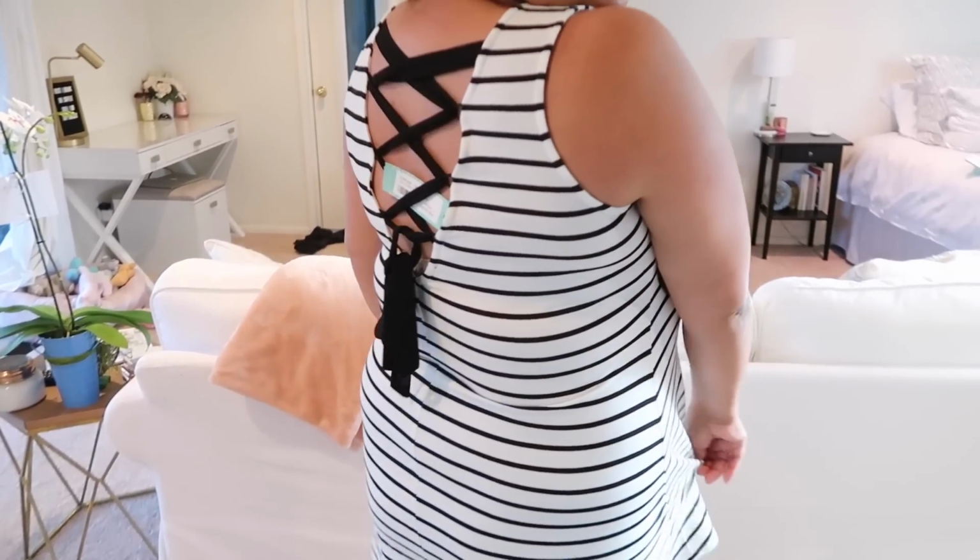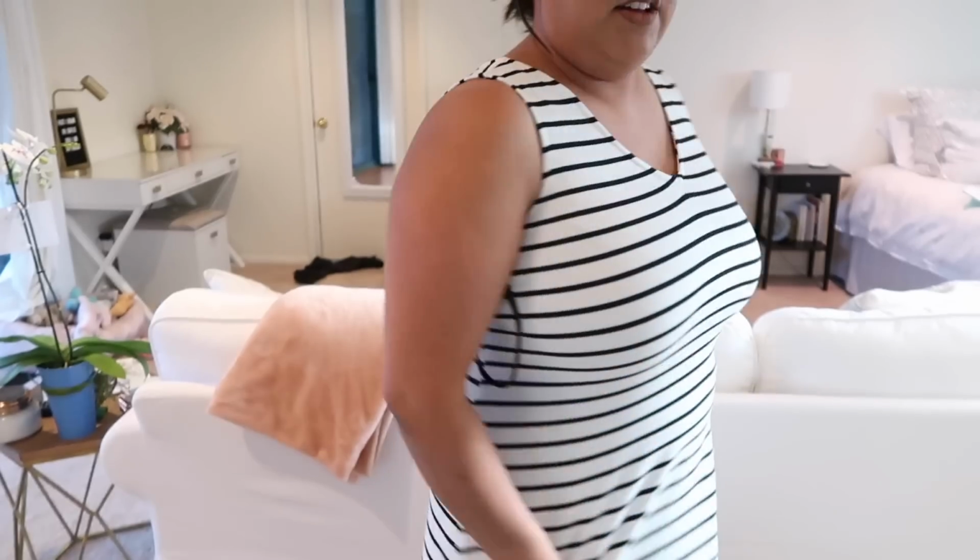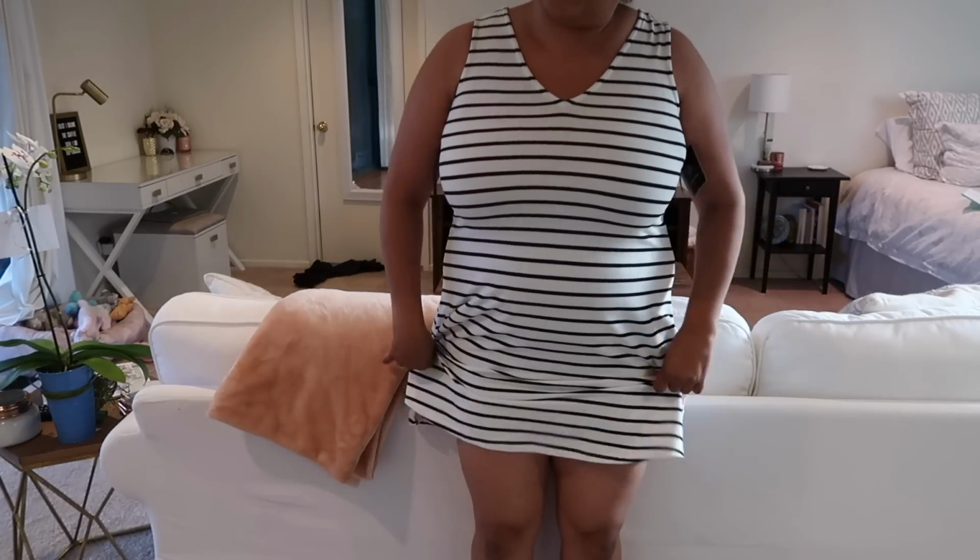So let's move on. Okay, so next up I have the striped dress. Now, it is okay. Let me throw my hair up so you can see the back. I think the back gives it an interesting detail. I actually think it's pretty flattering. It's a good length on me, not too long, not too short. Yeah, I like it, but I don't love it. I don't know how much wear I would get out of it besides maybe Hawaii. I may keep it because I don't have anything really similar, so we'll see.